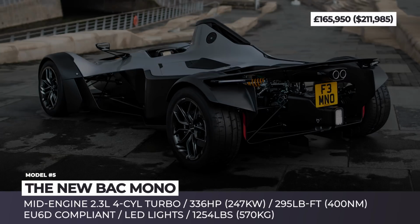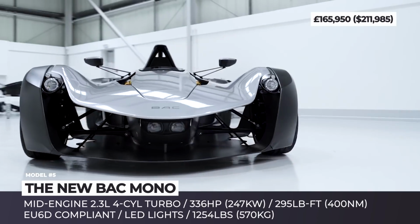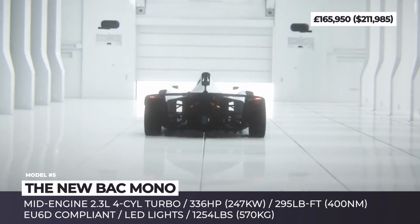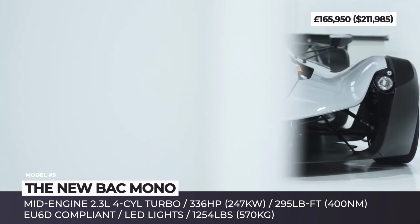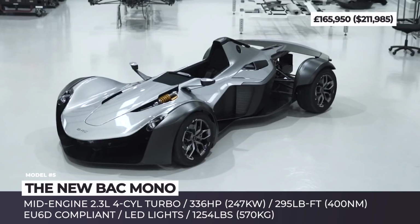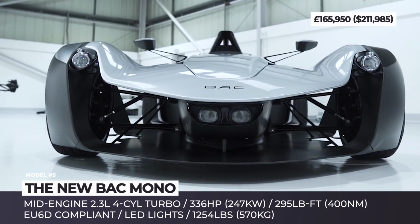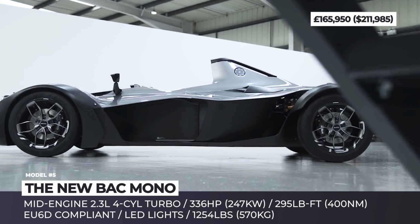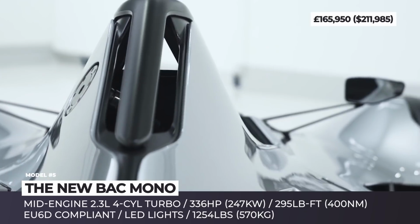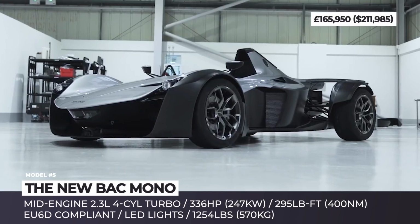BAC Mono. This British supercar gained the world's fame after being featured by Top Gear in the long gone 2014. This year, the Briggs Automotive Company improves its road-legal Formula 1 racer to keep it at the top of the track day food chain. The exterior design becomes cleaner and more simplistic, which is also noticeable in the scales, now showing 1,254 pounds. A bunch of components are 3D printed using carbon fiber and graphene-enhanced carbon fiber, plus the car is equipped with carbon ceramic brakes and ultralight wheels.